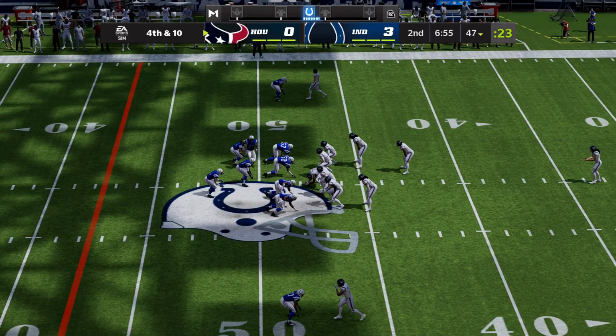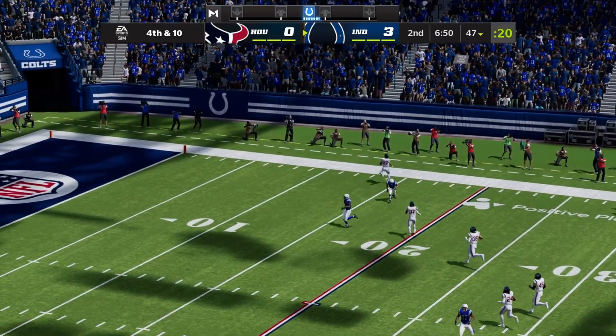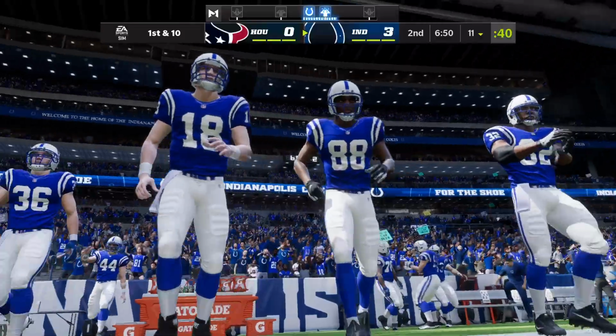The Texans send the punter out as he's on to punt for the first time this afternoon. And he gets it away, a directional kick going toward the sideline. And this will be out of bounds. Now it's a question of where they'll mark it. And they'll say it crosses at the 11-yard line.